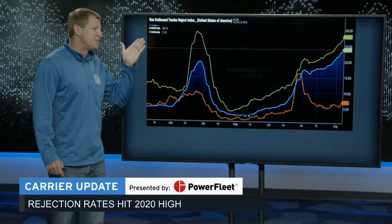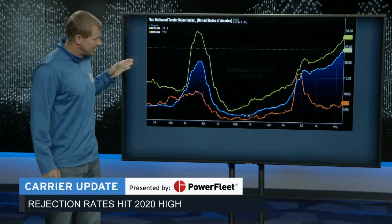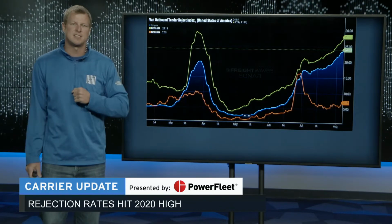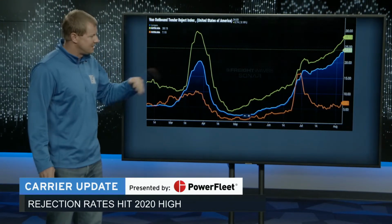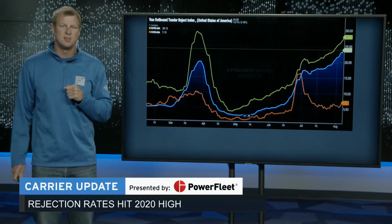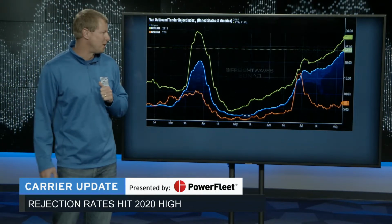Again, van and reefer have been active for a lot longer than flatbed at this point. So both of those continue to be the real drivers of tightened capacity in the market right now. But flatbed jumping in just means that we may be seeing a little bit more sustainability to the market itself in terms of how tight the spot market can get for all of freight.